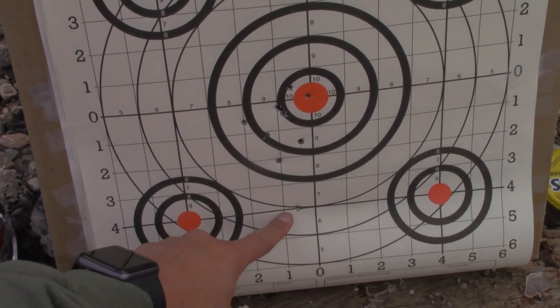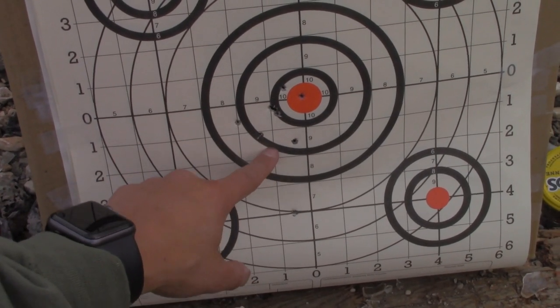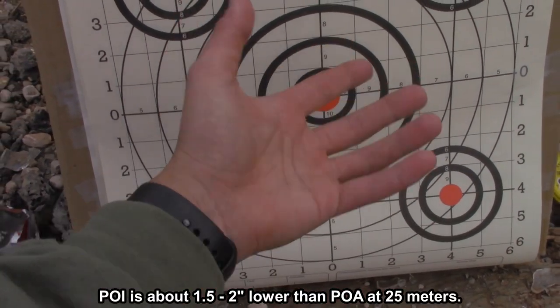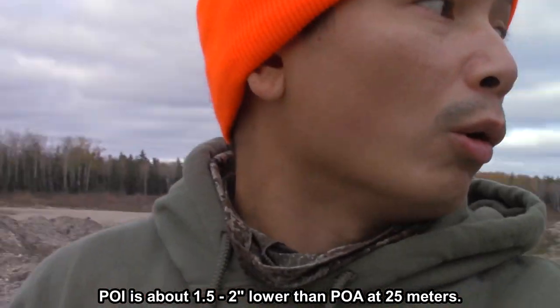1, 2, 3, 4. Lowest one there. 1, 2, 3, 4 over here. So I'd say about 2 inches. So I'd say probably about 2 inches lower.